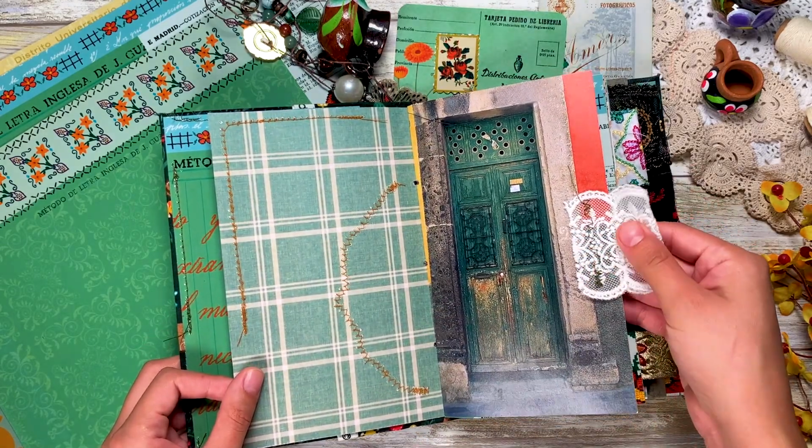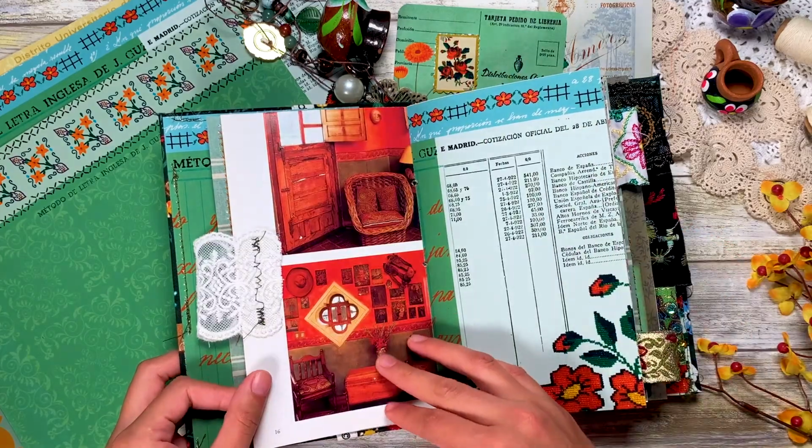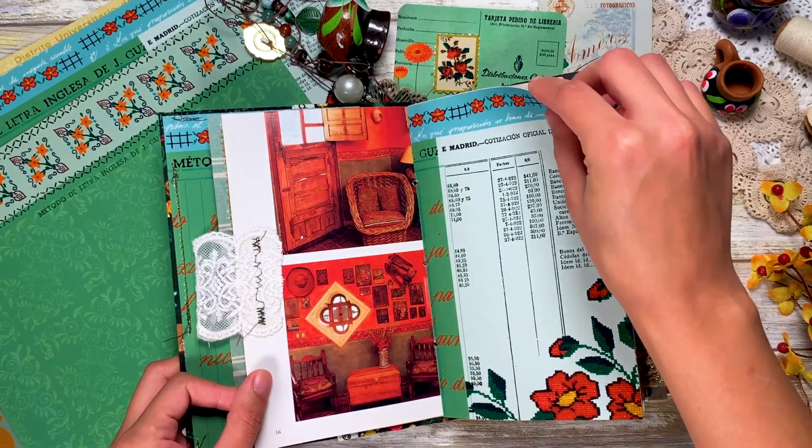And I'll go ahead and leave a little music for you guys now as you enjoy the rest of the flip through of this journal.